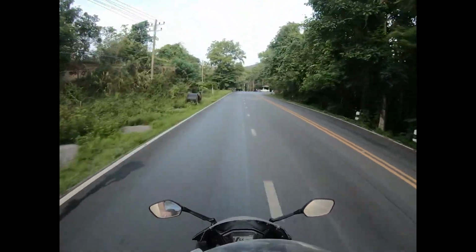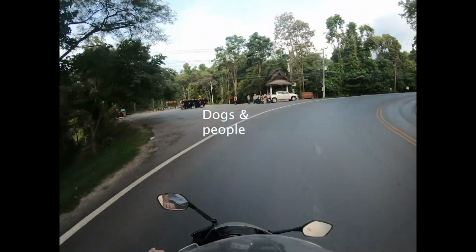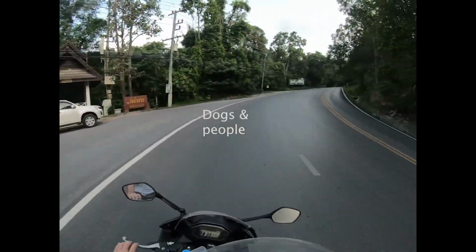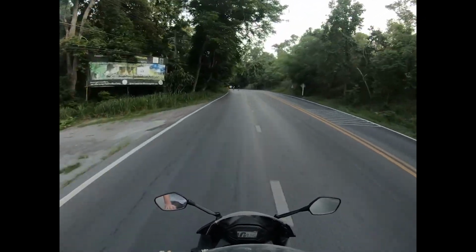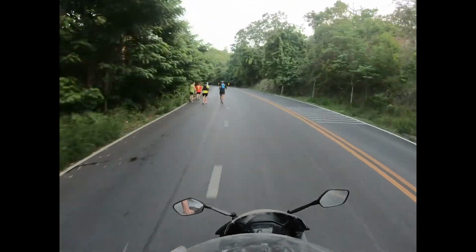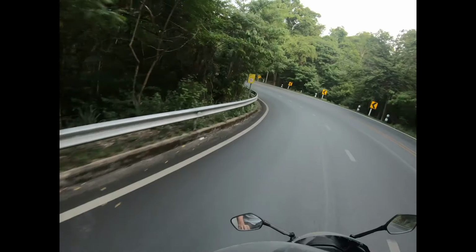But it turned out it's crowded, there's dogs and people, and it's probably because it's Saturday, I'd have to say, but I think there's some school event going on here because there's too many people about the same age that are climbing the hill.